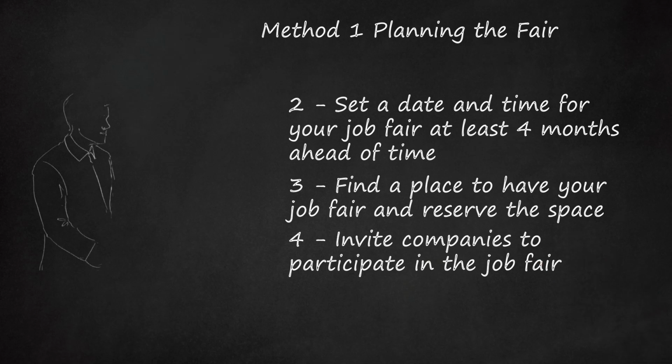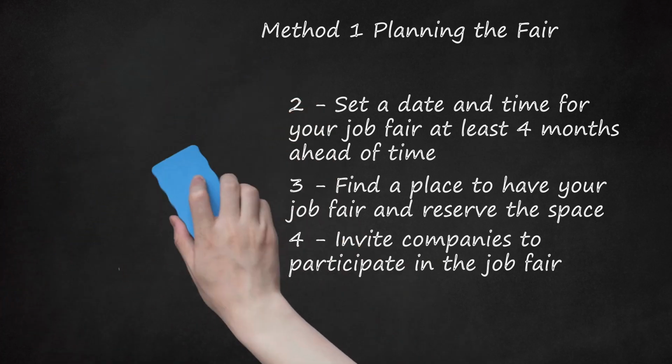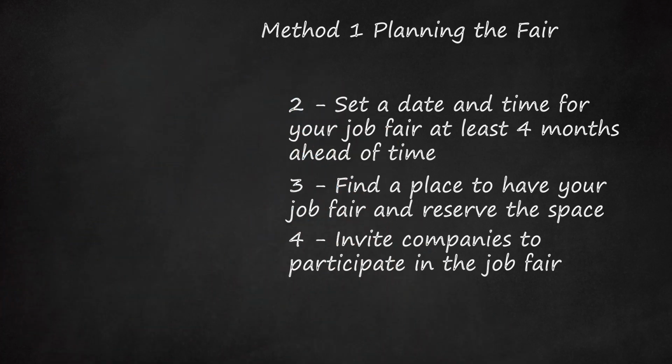4. Invite companies to participate in the job fair. Aim for a mix of companies from a variety of industries that have job openings available, so you can cater to a broad segment of job seekers. As you get confirmations, ask if a company has any special equipment needs for the day.